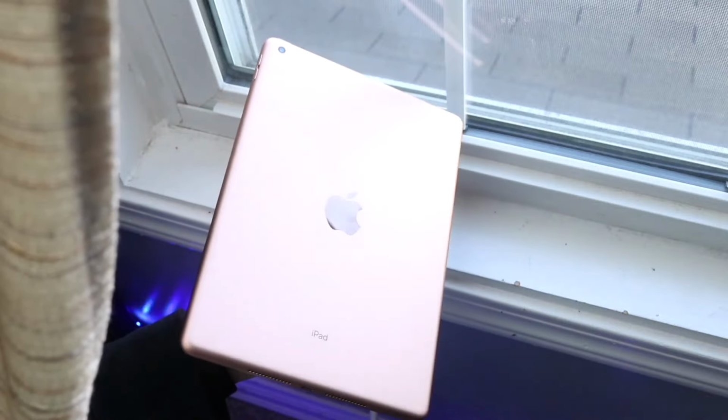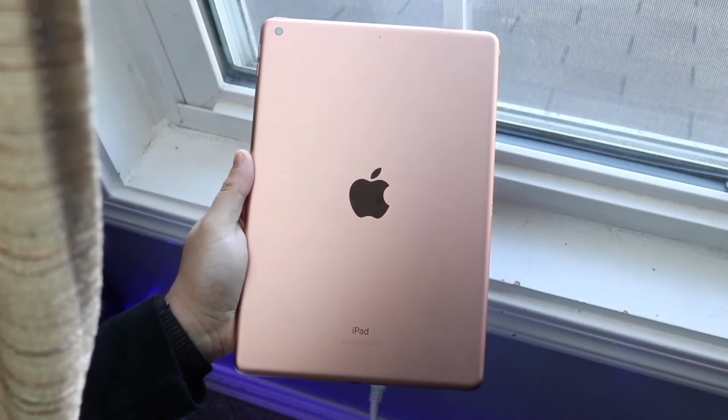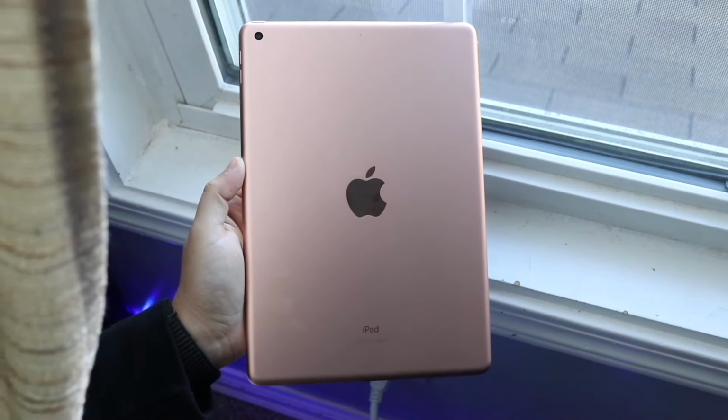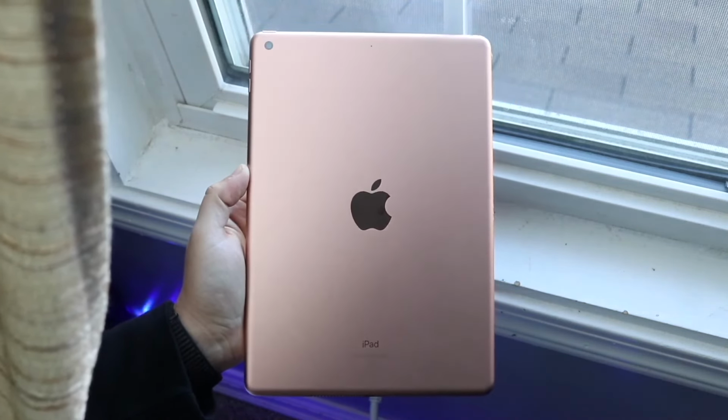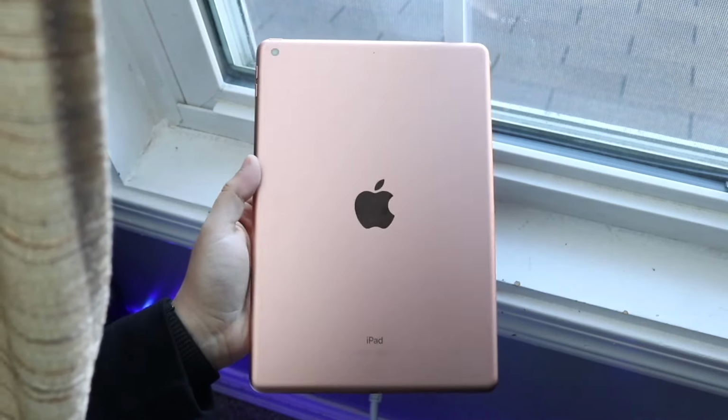Beyond that though, it's totally okay. If you don't want to buy this, like I said, there are better ones out there, but it's not a bad option. I think it's a pretty decent iPad from the display standpoint. It's not that good, but it's good for the price tag, if you know what I'm talking about.